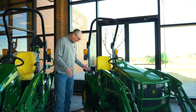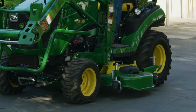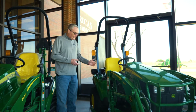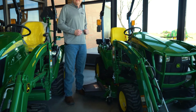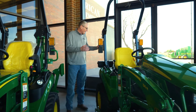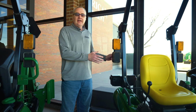Moving to the middle, this one's equipped with an AutoConnect deck. Very easy on and very easy off. Simple, but really effective. You'll use these for applications such as mowing small acreage, things like that. Kind of moving to the back of the tractor, it's whatever the customer would desire. They'll do just about anything.